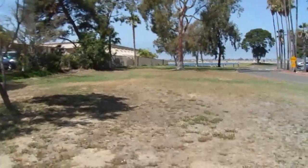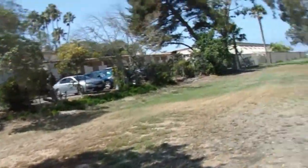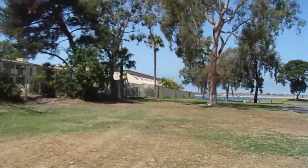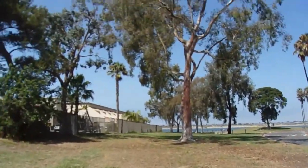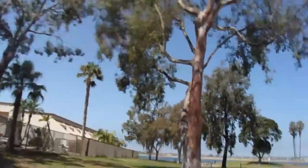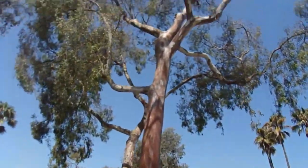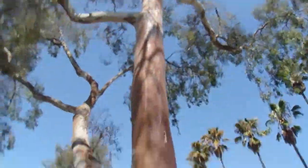Just enjoying a nice late morning. See what kind of interesting things I find here. Of course, you know me, my videos are more botanically based, so I'll be talking about the trees here at the park. It smells great here because of these Eucalyptus camaldulensis trees. Absolutely stunning trees.